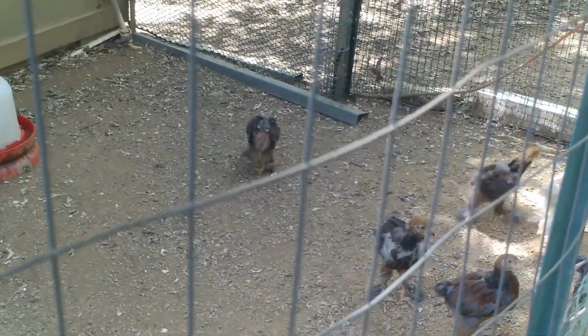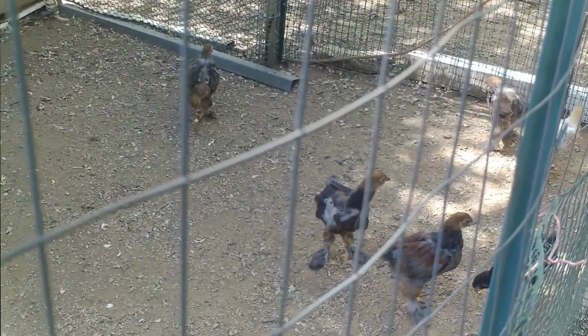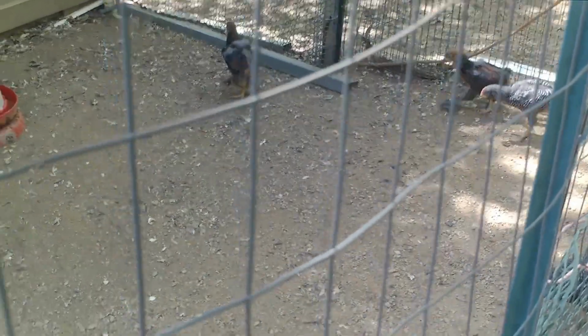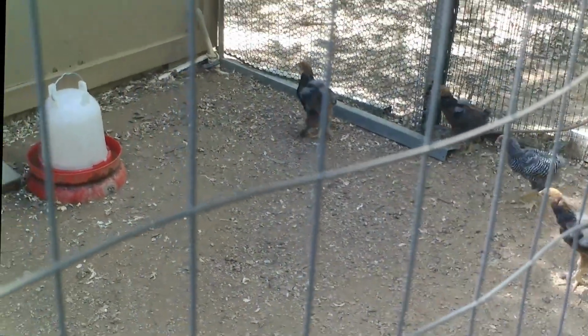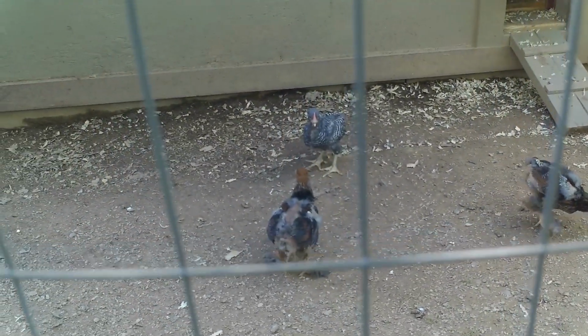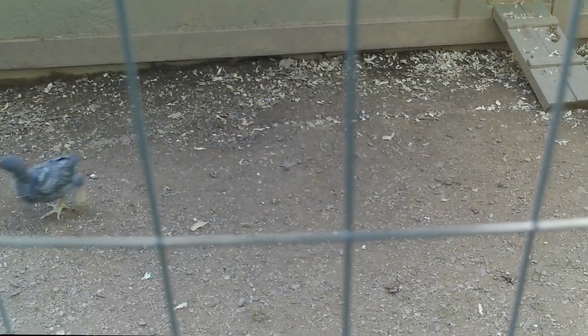Oh my goodness, the Brahmas, they're going to start battling. And I've heard some screaming already, but it was really a barred rock picking on a Brahma picking on a barred rock. They don't usually have the barred rocks to pick on. They pick on each other normally. Oh my goodness. And the face off. Oh my goodness. You guys.